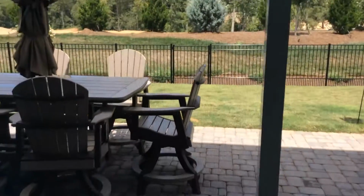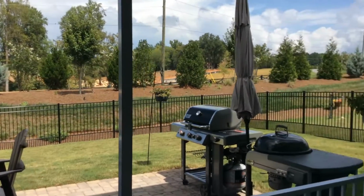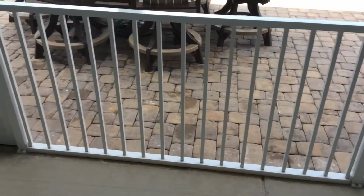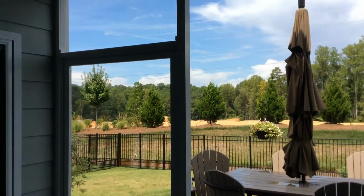So, you know, when you're inside and you're sitting down, the screen is not very visible, even though it stops the tiniest of insects. So this is just another project style that we do for our customers.